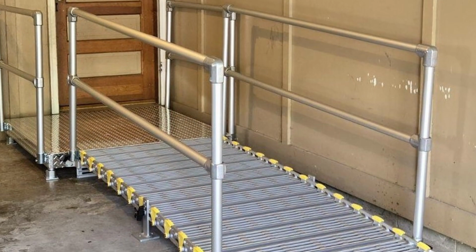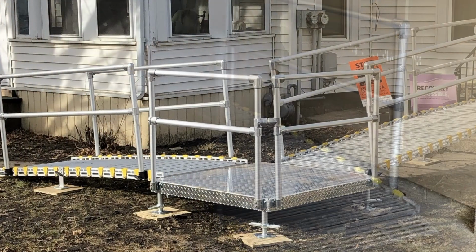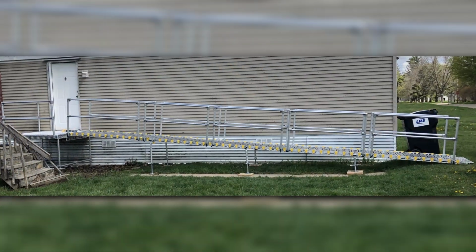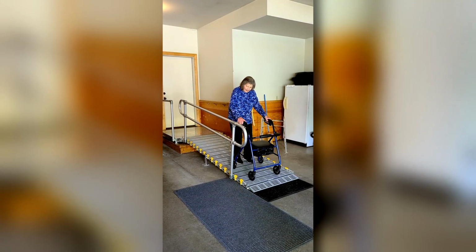Anybody in the community benefits from using our roller ramps. Right now, we have over 300 feet of ramp out that's being used by individuals. Every time we set up a ramp on somebody's home, it's improving the quality of their life, giving them safer access in and out of their homes.